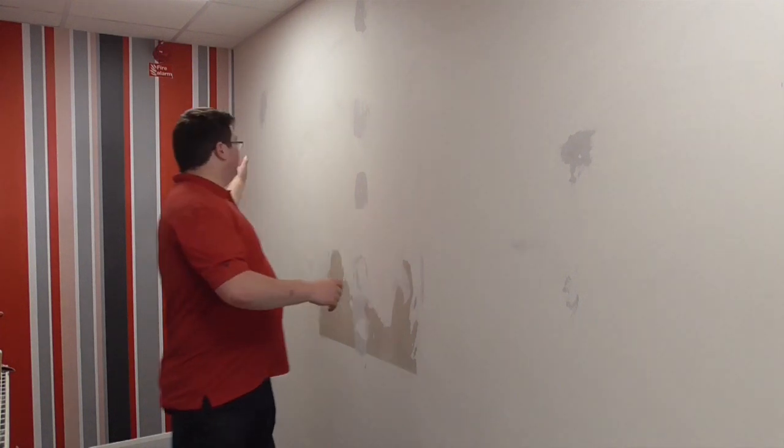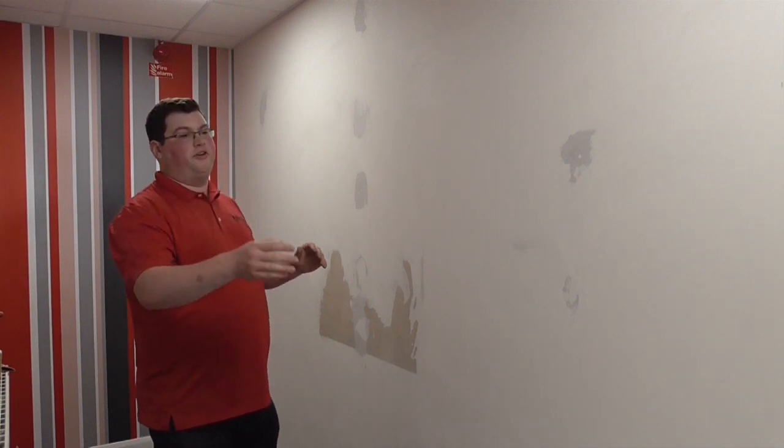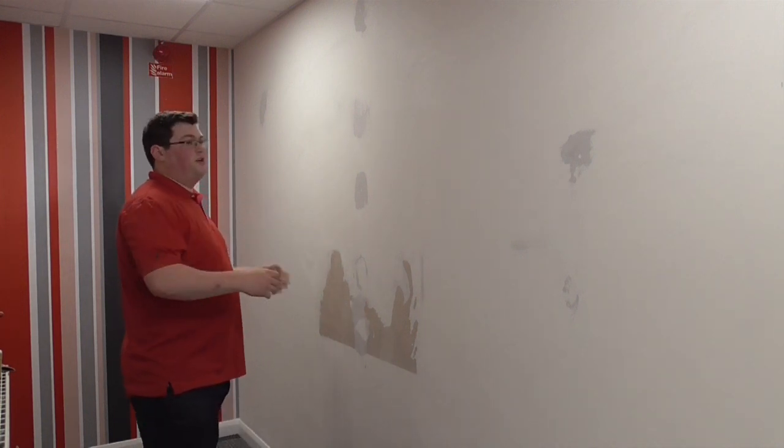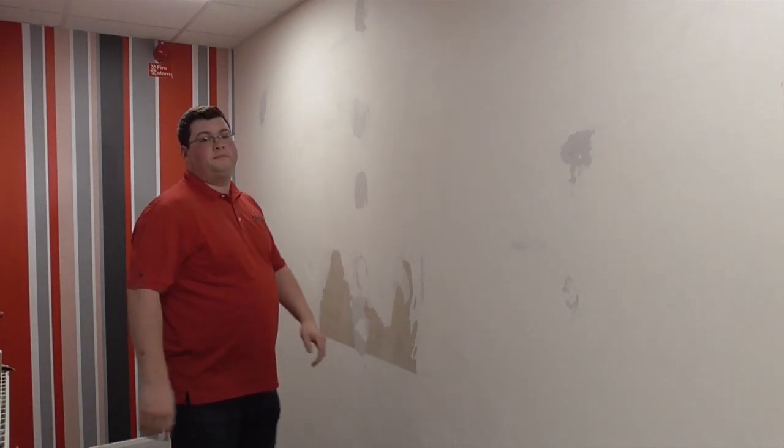We're going to start this end down here, making sure the overlaps are facing towards the wall as you start your graphic away from the main entrance of the room. Due to this, there's a corridor with multiple entries and exits. The main entry is from here, so we're going to start in this corner and work our way down here.